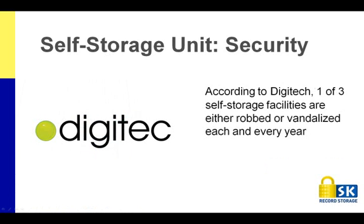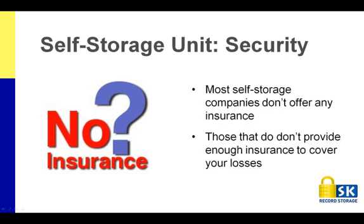If you think it's rare for files to be stolen from a self-storage facility, consider this. According to Digitech, the leading security systems provider to the self-storage industry, 1 out of 3 self-storage facilities are either robbed or vandalized each and every year. If you don't believe Digitech, just do an internet search using the keywords self-storage break-in or self-storage theft to read about the experiences of customers who have rented a self-storage unit. And if your files are stolen from a self-storage facility, don't expect their insurance to cover your losses.